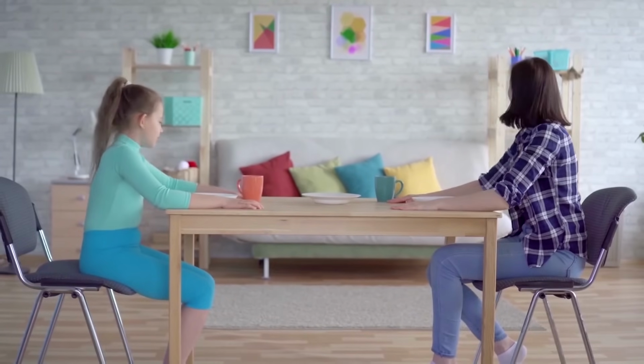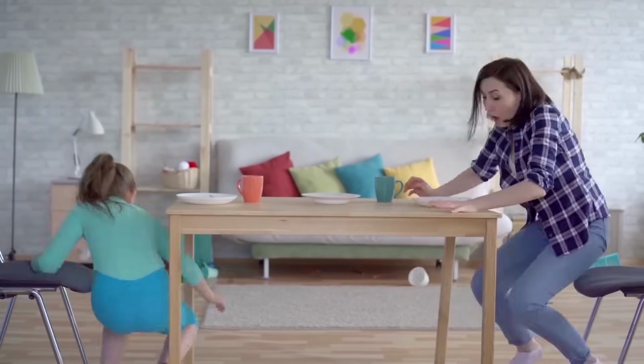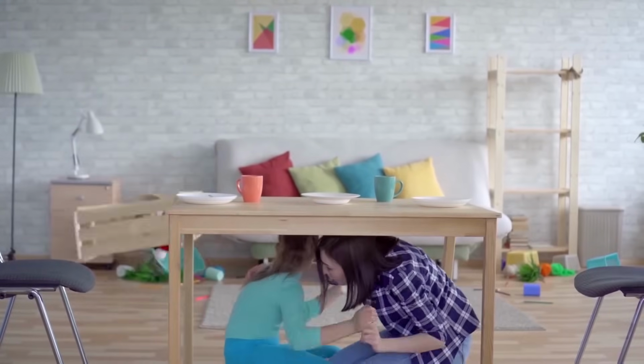But first, are you prepared in case an earthquake hits? If not, be sure to learn what you need to do. You never know when one might hit.